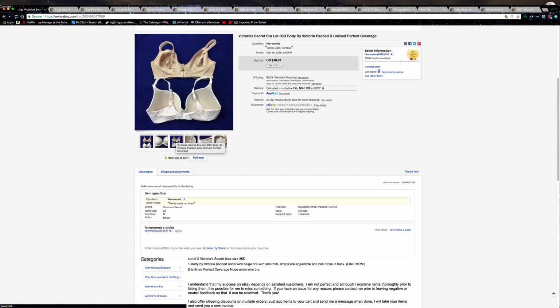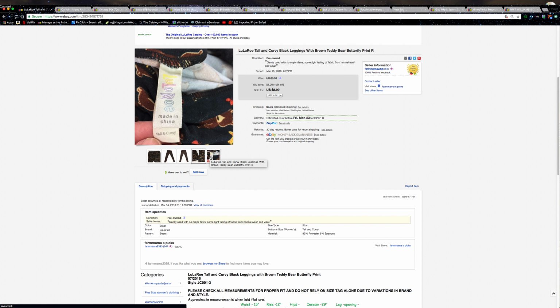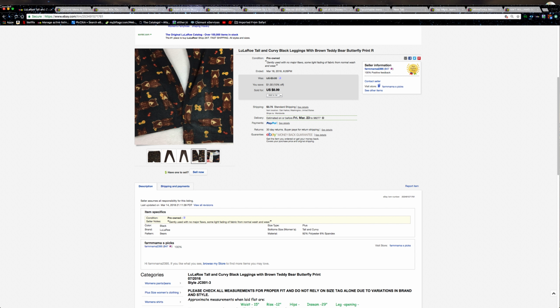Next, I sold this pair of LuLaRoe tall and curvy leggings with teddy bears on them and butterflies. They had some wear to them, which you always put in any flaws. Like you can see the fading in the ankles a little bit. So I made sure that I put that in there, and I did take a best offer of $7.25 for those plus shipping. And again, don't buy everything LuLaRoe. I bought these at the Goodwill outlet. And just so you all know, I clean everything. Everything's cleaned when I get home.